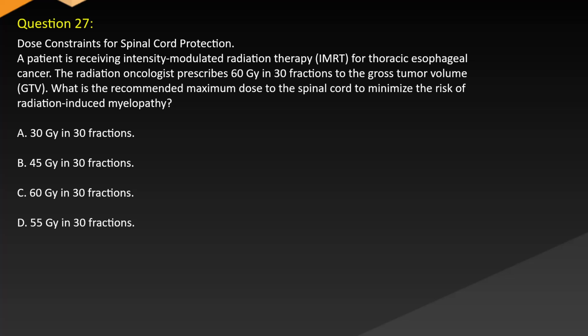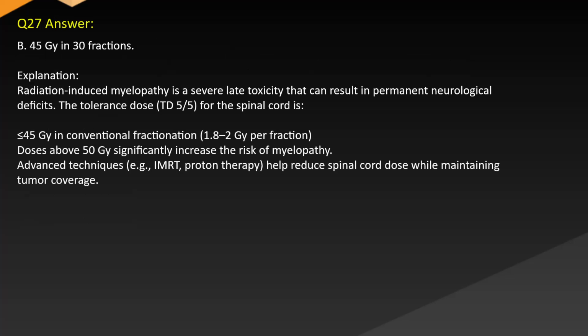A. 30 Gy in 30 fractions. B. 45 Gy in 30 fractions. C. 60 Gy in 30 fractions. D. 55 Gy in 30 fractions. Answer: B. 45 Gy in 30 fractions.